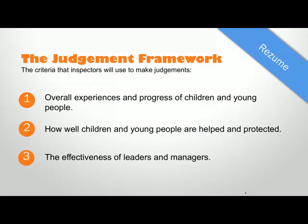Now, the overall experiences is one that's going to be impacted by the other two, how well children and young people are helped and protected, and the effectiveness of leaders and managers. The outcomes of those two will be the ones that inspectors are going to focus on first and foremost. And so those are the ones that are going to affect the overall experiences.